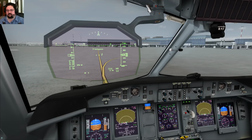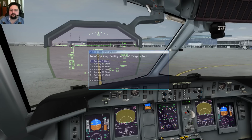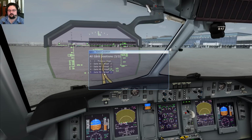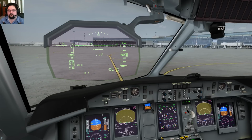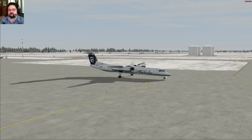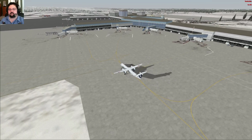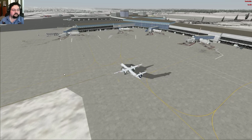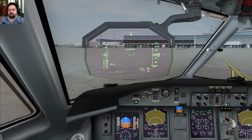Still landing 17s on the other side of the airport. Where have all the other 50s gone? So you don't have an airport that's up to date. It's alright, we'll go over there.